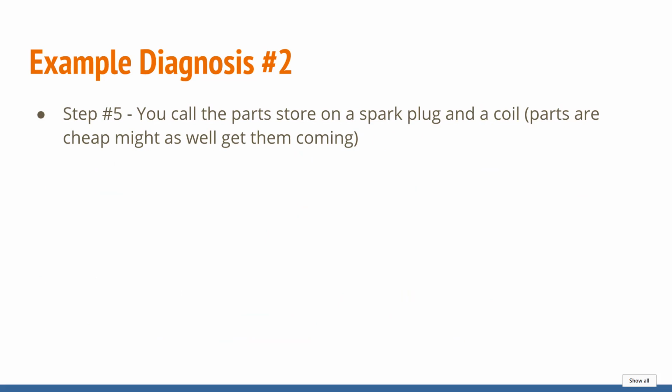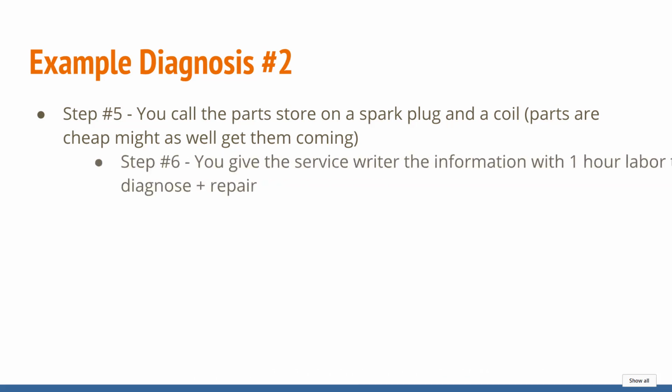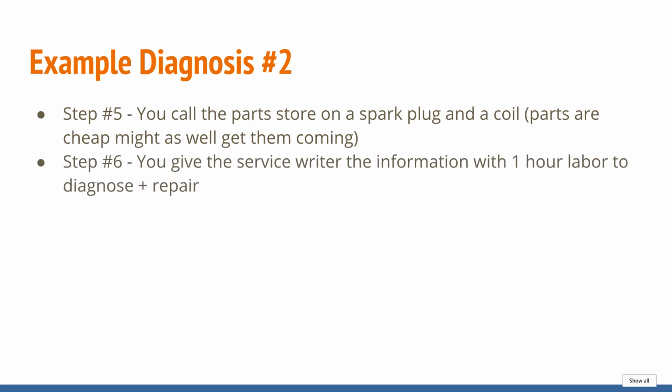Step number 5, so I call the parts store and I get a price on a spark plug and an ignition coil. Parts are cheap, so I said, you know what, just get them coming. Because who's going to say no to a coil and a spark plug? Step number 6, give the service writer the information. I put an hour of labor on there to diagnose and repair. You wait for him to give you the okay and you fix it.